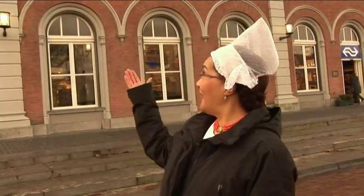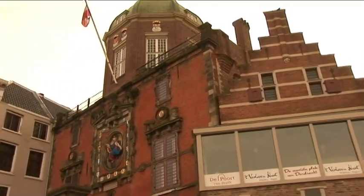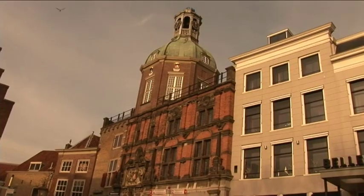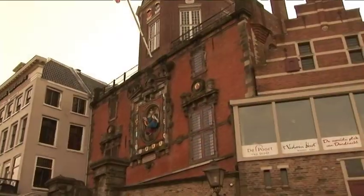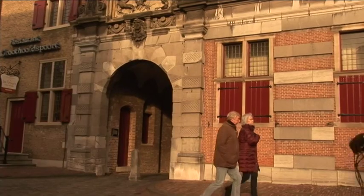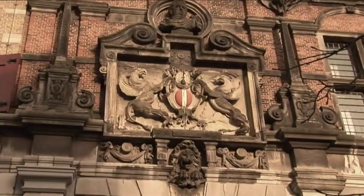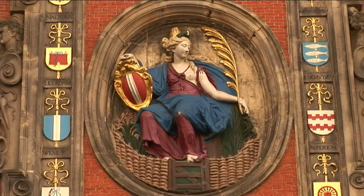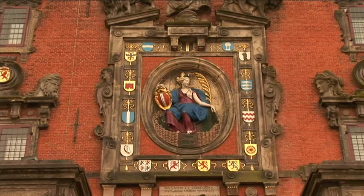Modern travelers arrived here at the train station, built in 1872. However, medieval merchants arrived here at the Groothoofdpoort, meaning the main gate. This port dates back to 1618 and is built in a splendid Renaissance style. On the city side of the gate, griffins hold the Stadswapen. On the riverside, the Holland Maiden holds the Stadswapen in one hand and a palm branch in the other. She is surrounded by the Stadswapen of 15 Dutch cities.